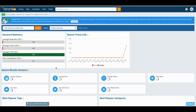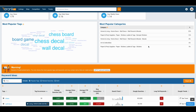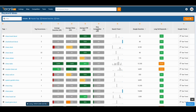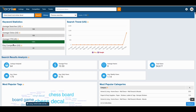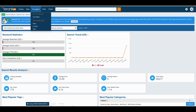So I'm just going to use this chessboard one as an example. It hasn't had an amazing amount of searches, but when you click through, you can see it then gives you even more information. It gives you all these other related tags and keywords that if you were to sell it, you could put those in your listing. It might give you some more related ideas, and shows you how much competition they have. And then it also shows you other shops and other listings that are selling the same thing or a similar thing using those keywords and how popular they are, what they're selling them for.